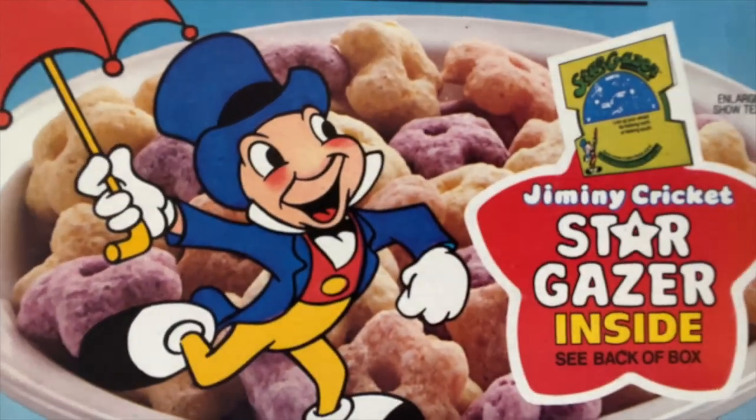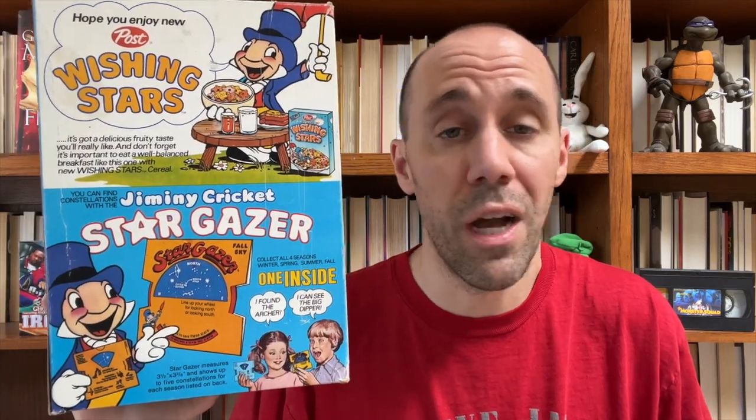The next cereal box we're gonna take a look at is Wishing Stars. This was a Disney-themed cereal released by Post back in 1981. You can see here the full name is Jiminy Cricket's Wishing Stars. It was a fruity-tasting cereal with little star shapes that you can see in the bowl there. And you can see here, this one came with a free Stargazer inside. On the back, they explain what a Stargazer is. It's just a little thing that told you which constellations were in the sky.